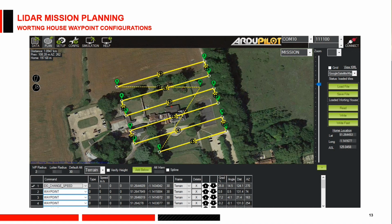This was flown at 30 meters, so, as I said, relatively low. That's the reason why we have used more flight lines than we would have typically planned. And we have flown at 5 meters per second in order to cover the area. Next on the plan would be a short video of the data collection.